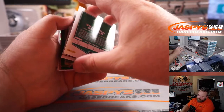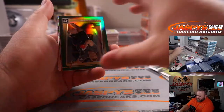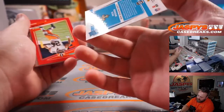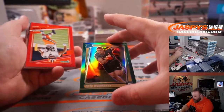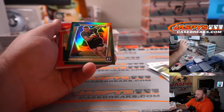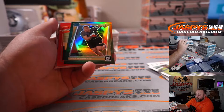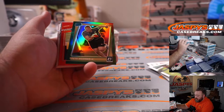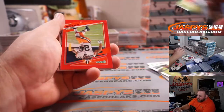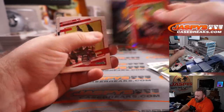So does every box come with an optic preview? This one is Pete Werner for the Saints. These are non-numbered green optic preview. Does every box come with one? H2 exclusive optic rated rookie preview green parallels. Two of them per box on average. Nice. So the Saints, Pete Werner. I like those. Always one of my favorites.